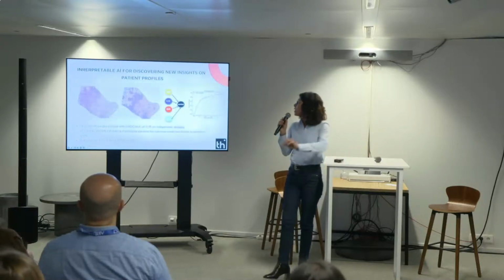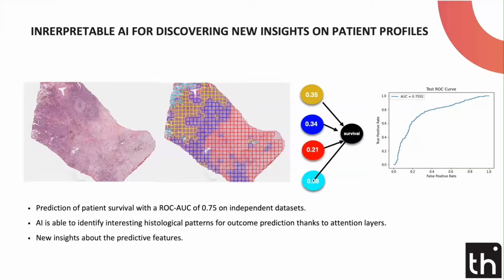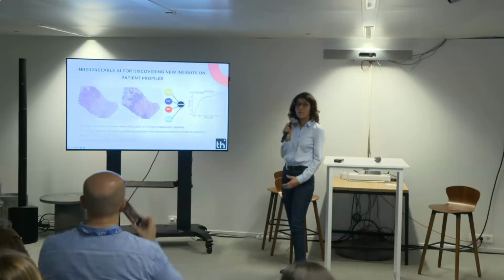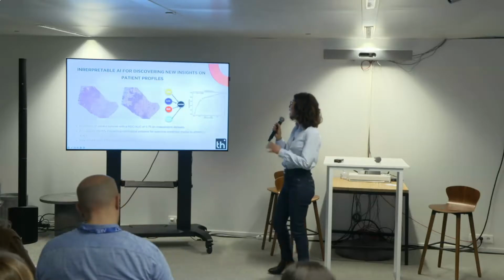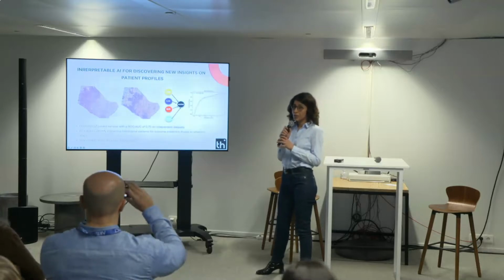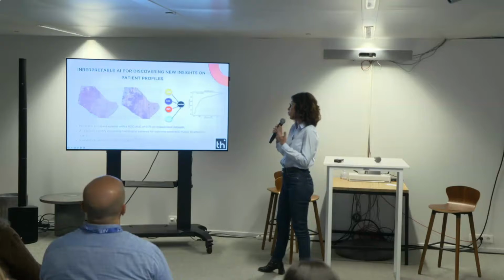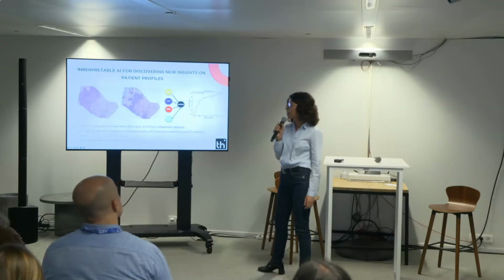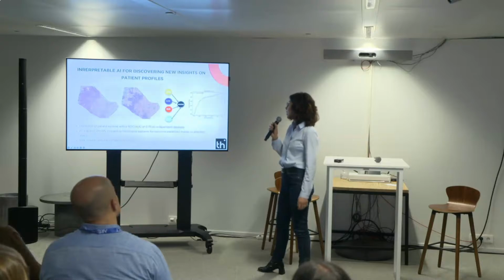So I'm going to show how AI can help in this case. We developed an AI that can predict patient survival from a basic histopathology slide. And we let the AI decide about the relevant patterns that are correlated to the survival probability. With this kind of AI, we can discover new characteristics of those patients that have more chances to survive. And we have interpretable models that allow us to better understand the AI decision.